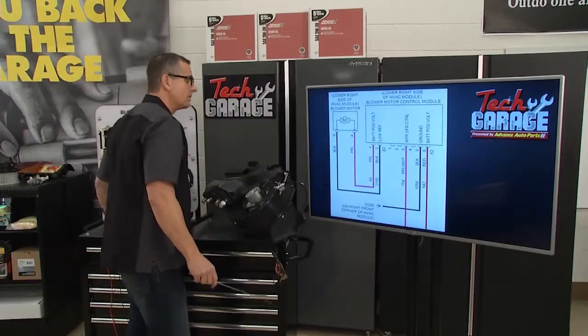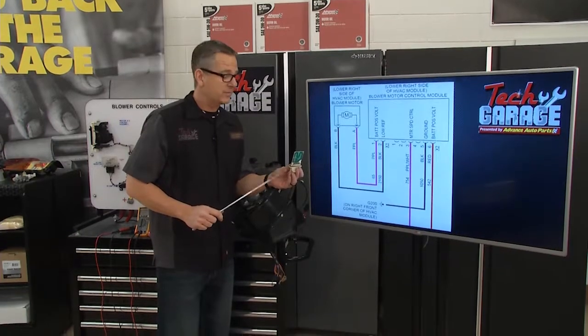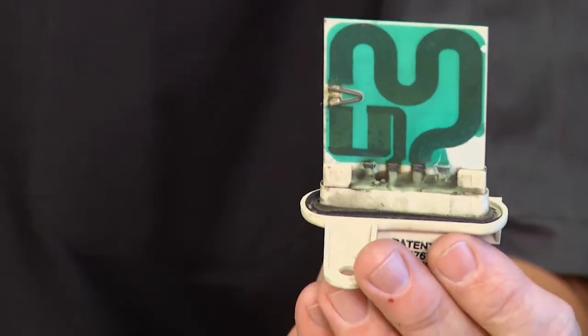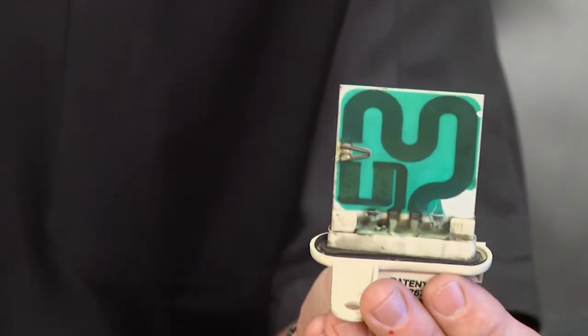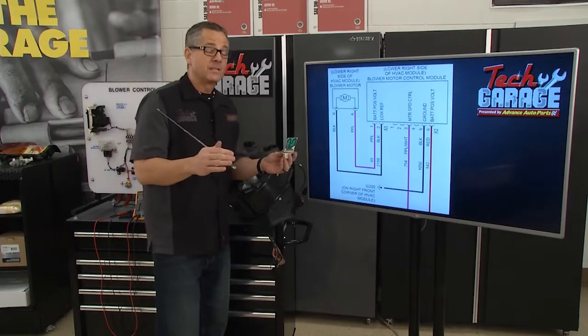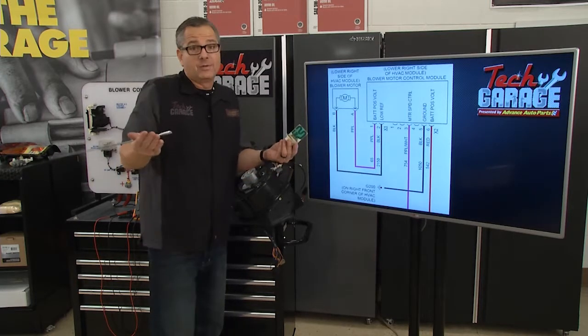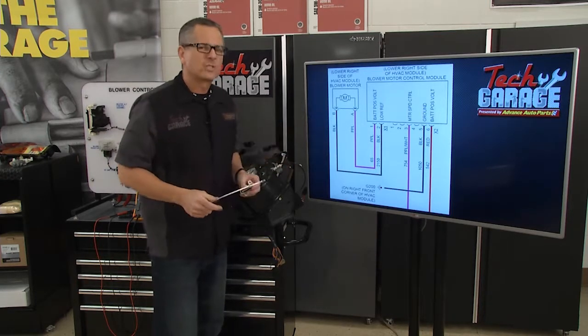Now, you may run into a blower motor that actually uses pulse width modulation. That pulse width modulation, instead of dropping the voltage, is just turning it off and on. It may turn it on 25% of the time, that's low. It may turn it on 50% of the time, that's medium, and it may be on all the time, which is high. But you're just going to get a pulse of 12 volts.